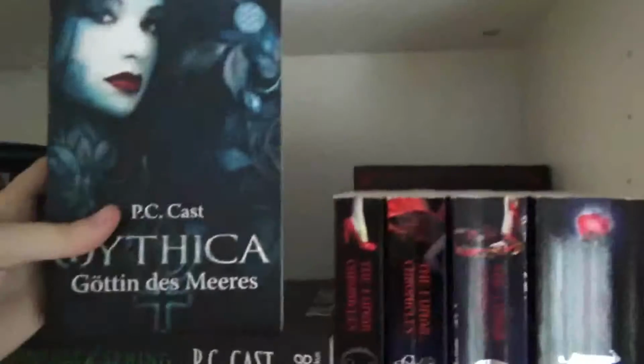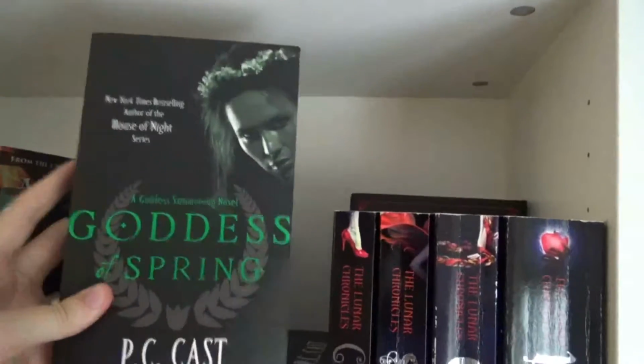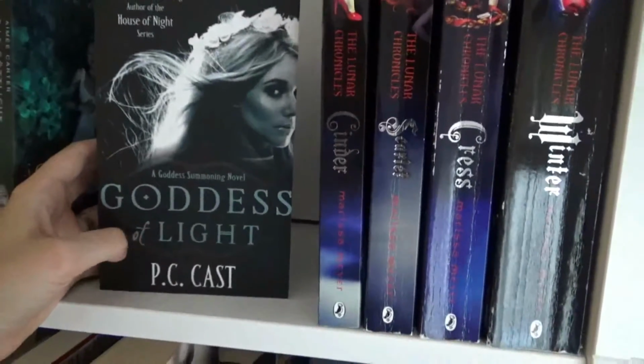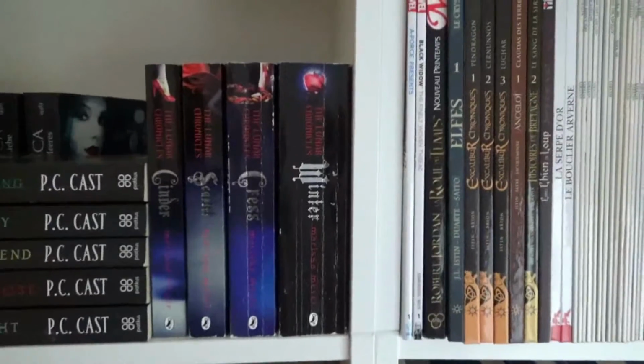In the back I have 2 in German. I have Goddess of the Sea and Goddess of Love. Goddess of Spring, Goddess of Troy, Goddess of Legend, Goddess of the Rose, and Goddess of Light, which actually might be my favorite. And lastly, I have another YA series right here.